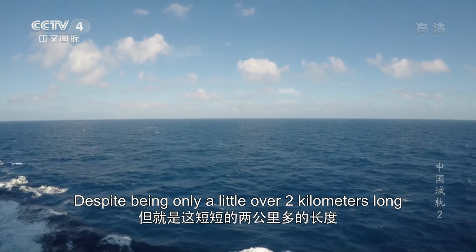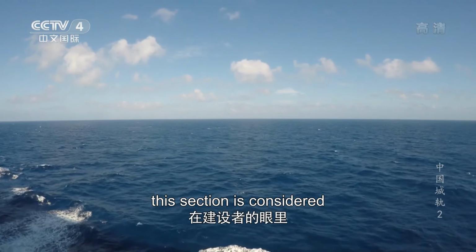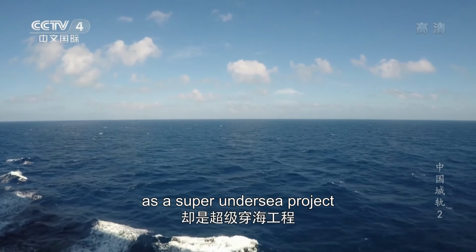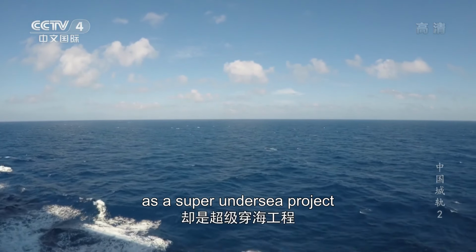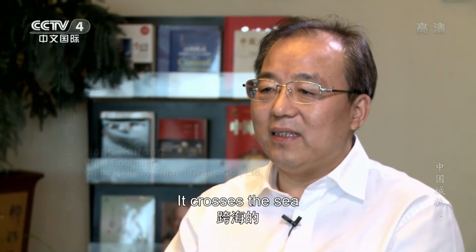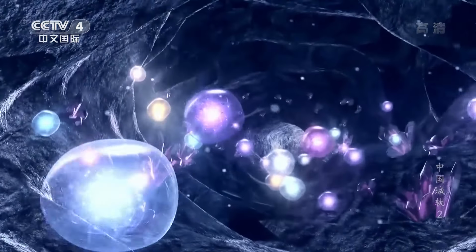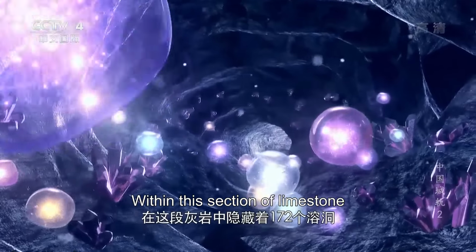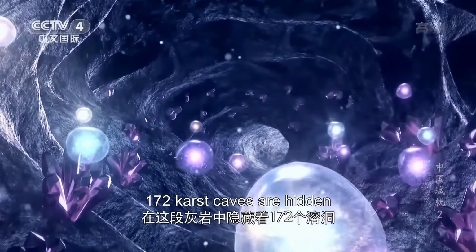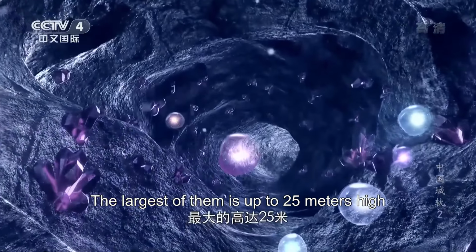Despite being only a little over 2 kilometers long, this section is considered a super undersea project. It is an undersea metro tunnel. It crosses the sea. There's a section of limestone in this area of Dalian. Within this section of limestone, 172 karst caves are hidden. The largest of them is up to 25 meters high.